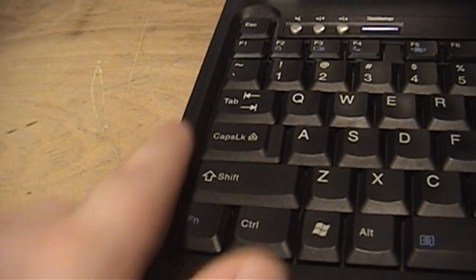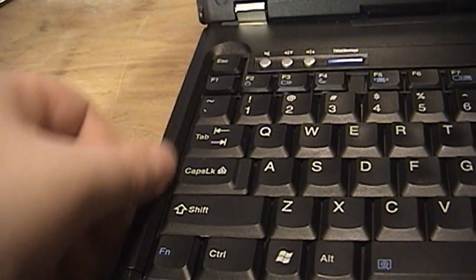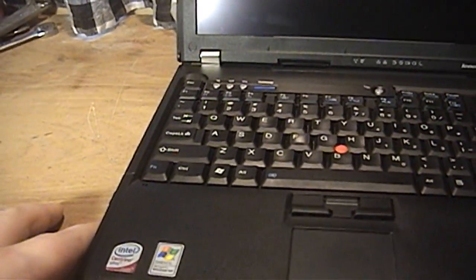And you can see that these T61s that are 4:3 have the smallest plastic pieces surrounding their keyboards, whereas the 16:10 models have the speakers located, I believe, on the left and right of the keyboard and have a larger plastic trim piece on both sides.